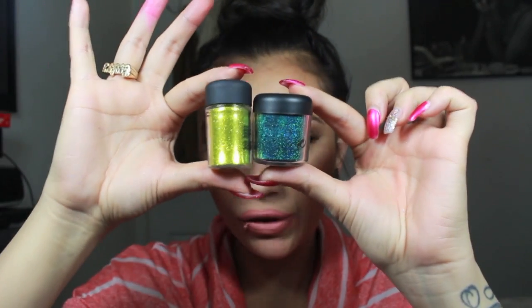I don't know why one of them is thicker than the other one. This one is taller and this one is thicker, but I don't know. Moving on, so that was all that I got from MAC. So the next thing is going to be Sephora. Okay, so I'm going to talk about these two things.